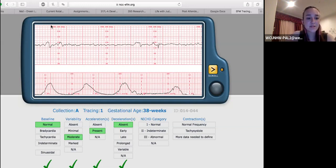Now, I don't think you guys have learned categories yet, and that's okay. I'm not expecting you to know. But if I'm having a beautiful normal baseline, and I'm seeing moderate variability, and there are accelerations, and there are no decels, what category do we think it would be? 1, that's right. A nice normal category. Good job. It would be normal. Now, normal is normal baseline, moderate variability. If there are accels present, then accels present, and no deceleration. That's a normal category 1.